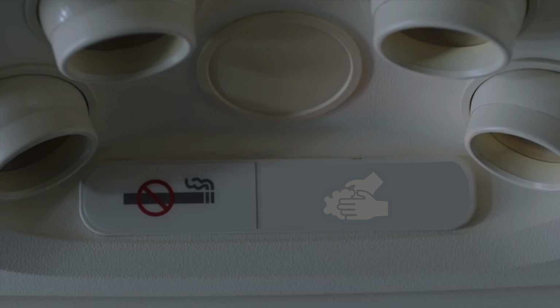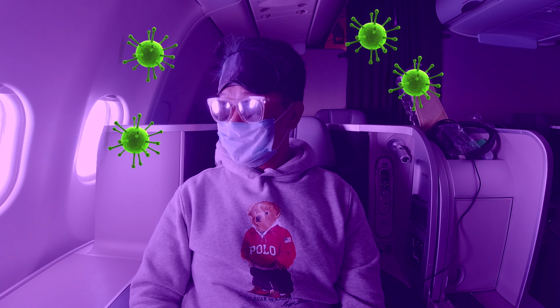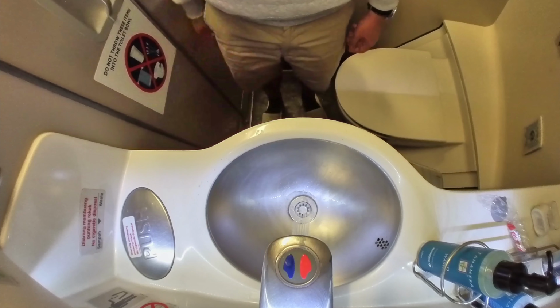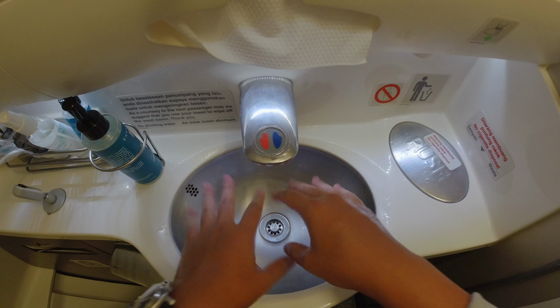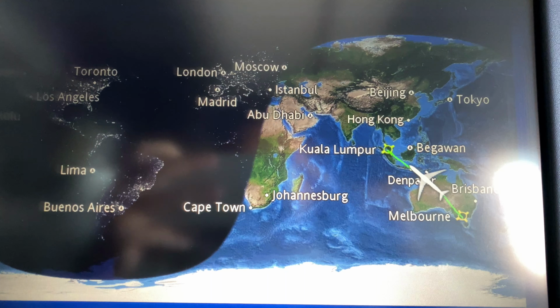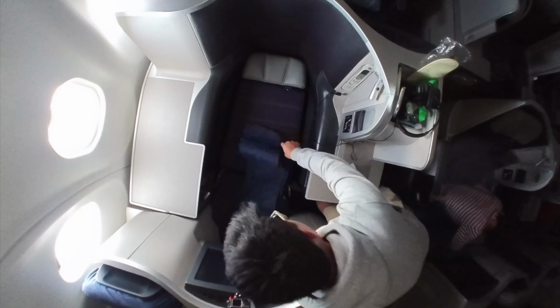During the outbreak of COVID-19, one can never be too careful when traveling in the air. So whenever possible, keep your hands clean. Now with slightly less than 4 hours left on this flight, I decided to take a quick nap.